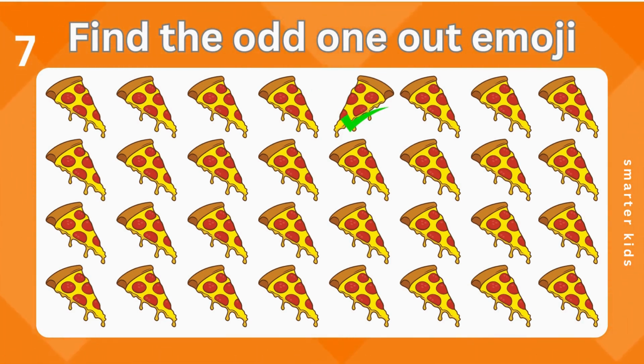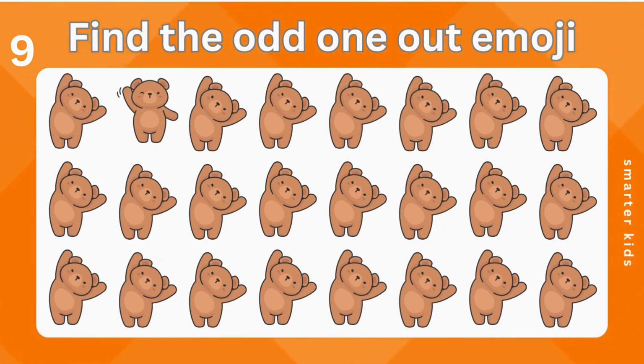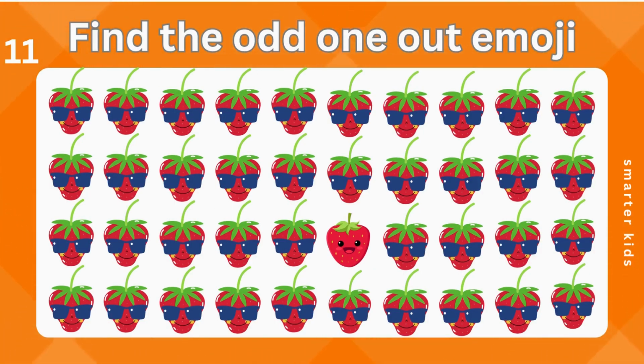It's correct. Find the odd one out emoji. It's correct. Find the odd one out emoji. It's correct. Find the odd one out emoji. It's correct.